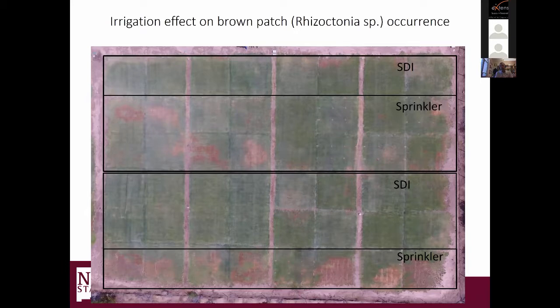A few years back, we had a fairly wet summer, and we saw brown patch on our cool season grasses. Interestingly, that brown patch was predominantly on our sprinkler irrigated areas, but almost non-existent on our subsurface drip irrigated plots. This is something we know from production agriculture: if you spray irrigate or flood irrigate, you have a much higher disease incidence, and that's been reported, than on subsurface drip, because with subsurface drip you keep the canopy drier and the fungus doesn't have the microenvironment to grow actively.